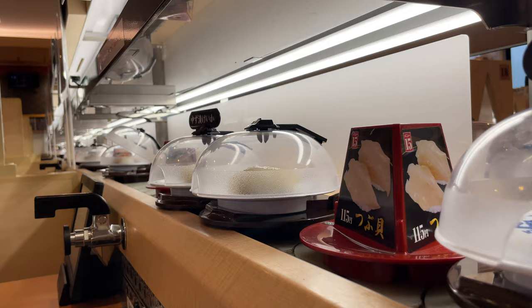It's a beautiful sunny day, and we're going to start our morning by going to brunch at Kura Sushi. This is a kaiten sushi or conveyor belt sushi restaurant. So the sushi moves by you on a conveyor belt and you can pick whatever you want. So it's really a lot of fun.